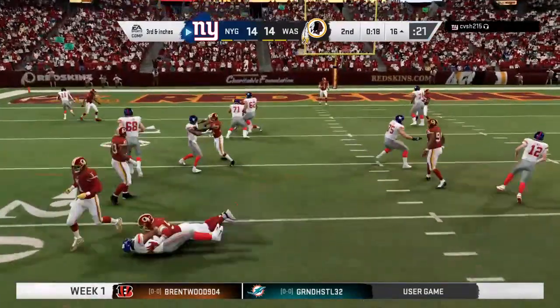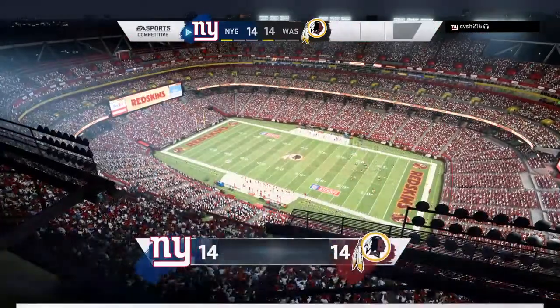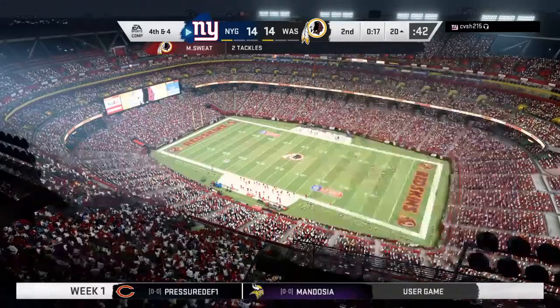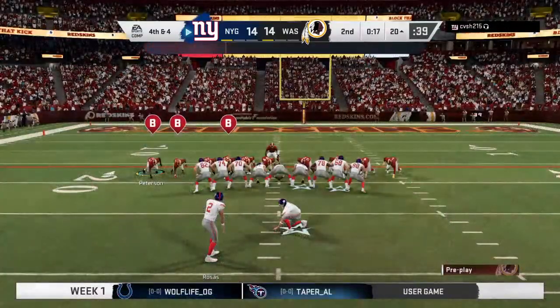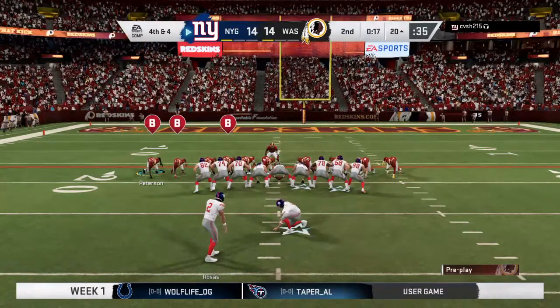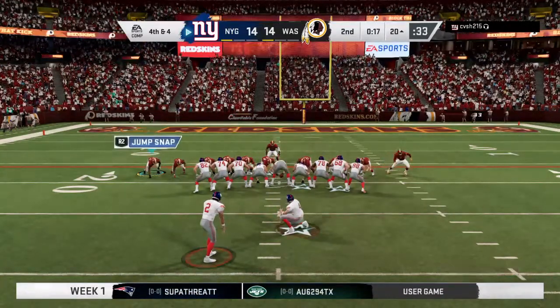On 3rd down, Barkley. Well, they hit him in the backfield, and he will not escape. And that is not going to get it done. Now Washington is going to use the second of their 3 timeouts, as they stop it with 17 seconds to go in this first half of action.